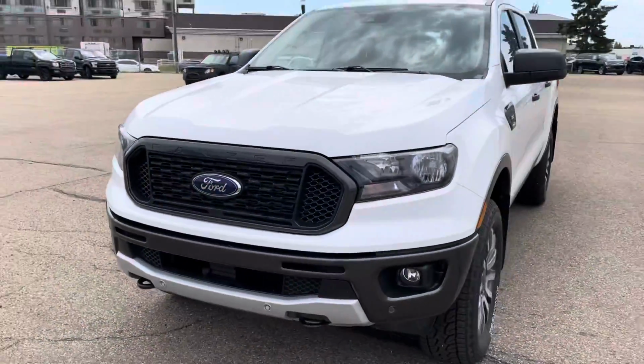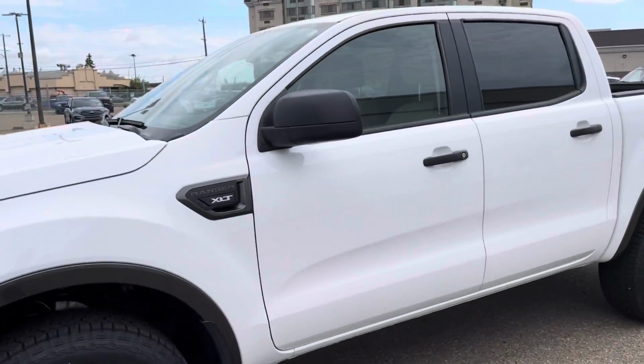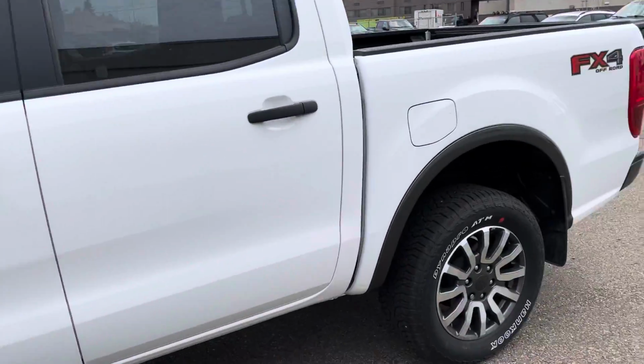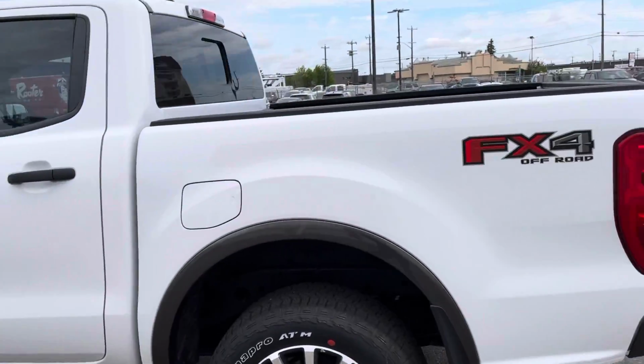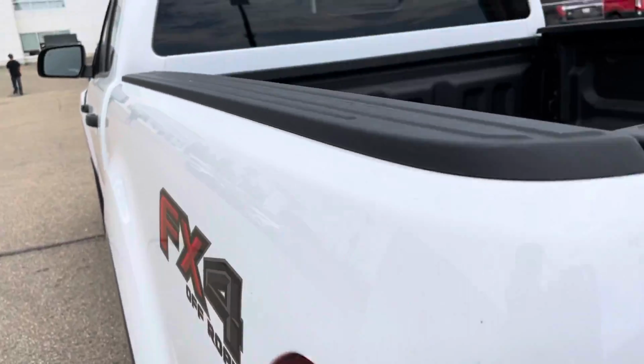Hey guys, this is the 2020 Ford Ranger XLT. I think this is the higher trim level because you got the heated seats in here too. I thought I'd shoot a little video for you, show you what this guy's all about. It is our 2020 pre-owned and it has 10,000 kilometers.